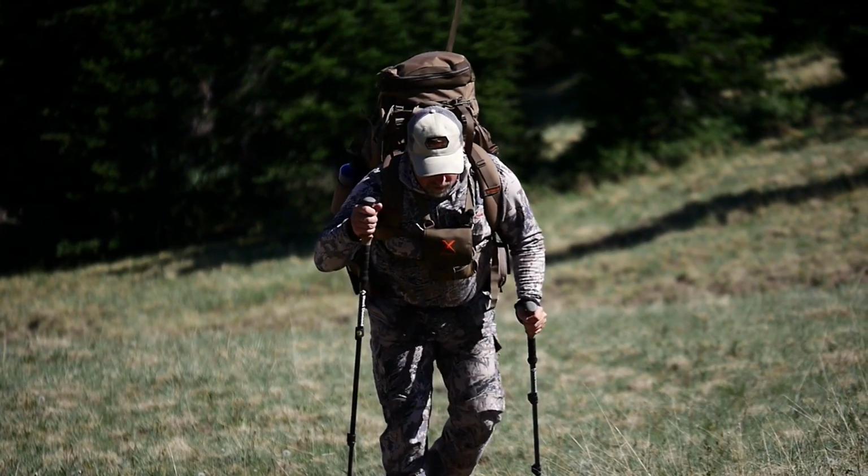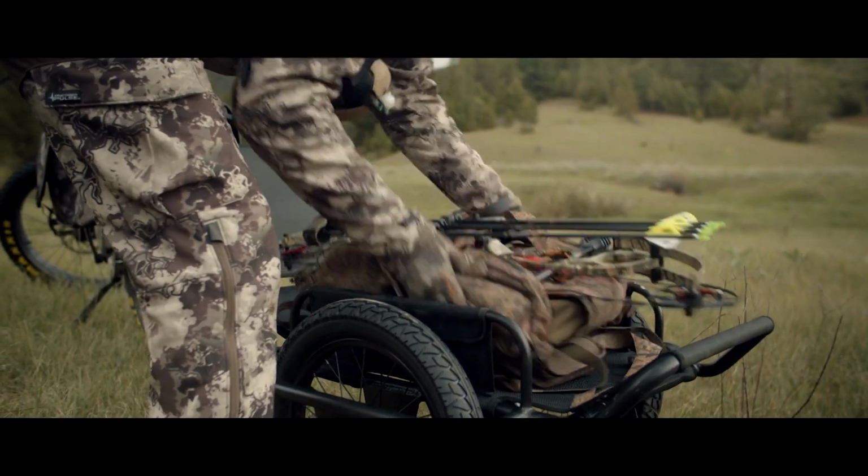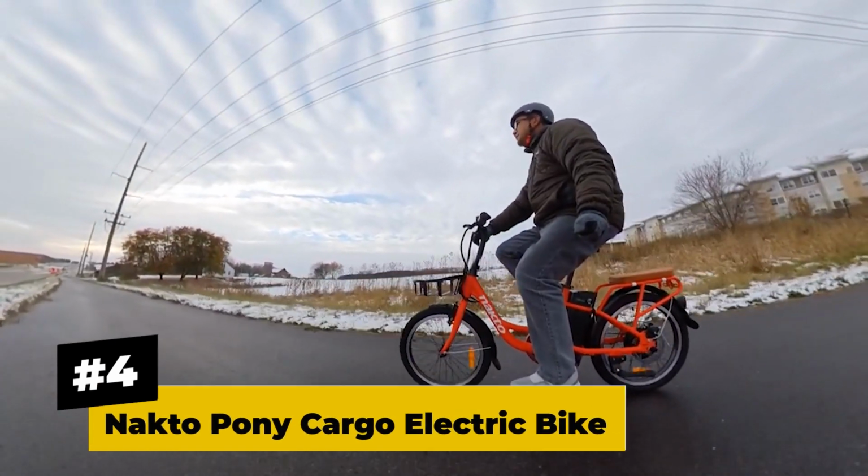Carrying heavy equipment? No problem. This bike can carry a load of up to 300 pounds, so you can rely on it for all kinds of uses. Number 4. Nakto Pony Cargo Electric Bike.